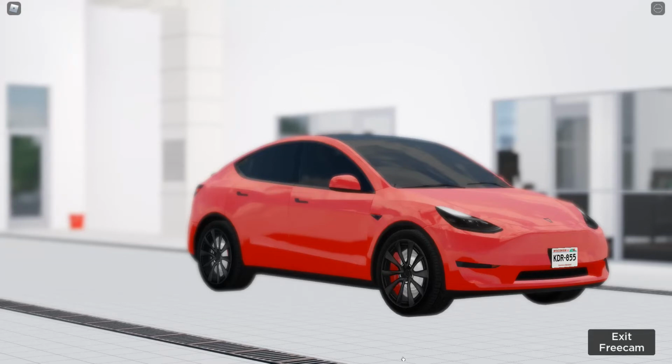So why should you buy a Tesla? Should you buy a Tesla Model Y? Should you come here to Roblox Greenville and buy one? Well, first of all, one of the things I will say about this vehicle is that the handling is really nice. And not just because it's fast, it corners really sharp. When it comes to using it on a day-to-day basis, the Tesla Model Y in this game is actually pretty nice. It drives very smoothly and it's very easy to drive.